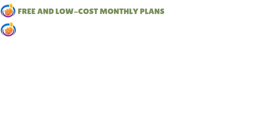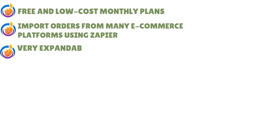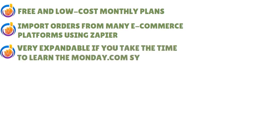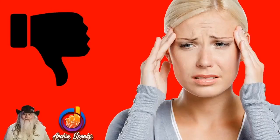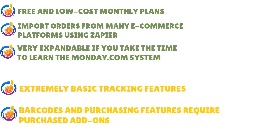Pros: you have free and low-cost monthly plans, import orders from many e-commerce platforms using Zapier. It's very expandable if you take the time to learn the Monday.com system. What about the cons? Extremely basic tracking features, barcodes and purchasing features require purchase add-ons.